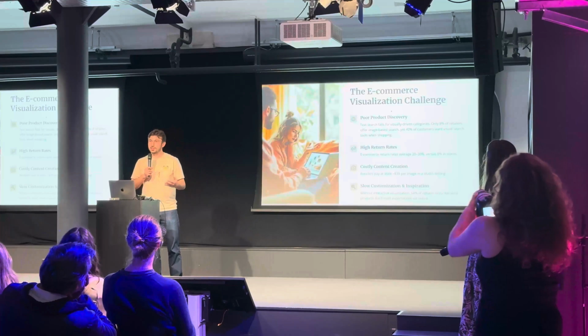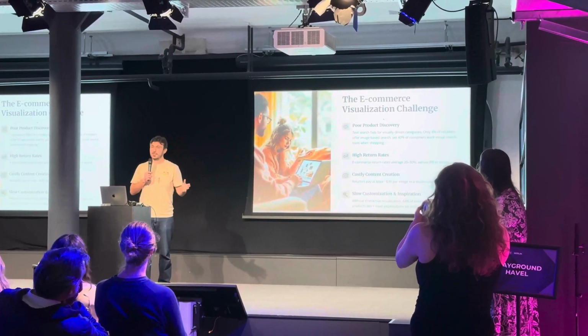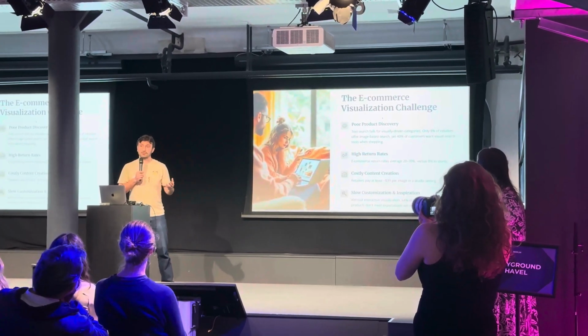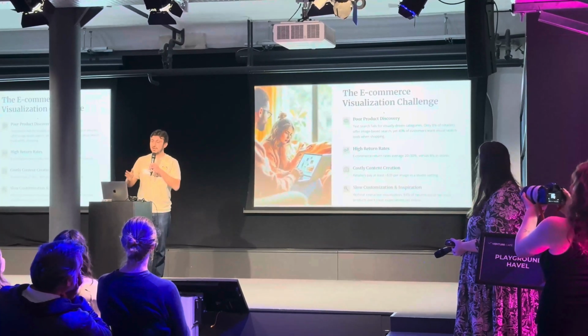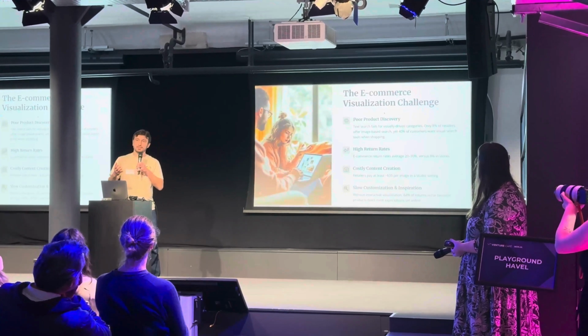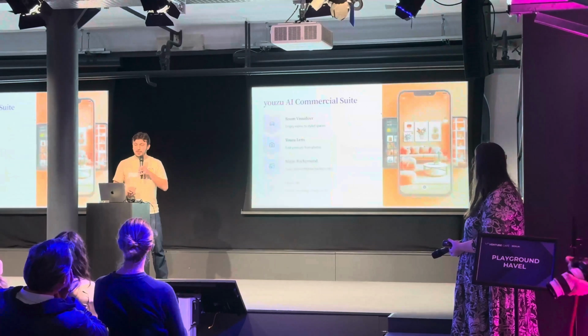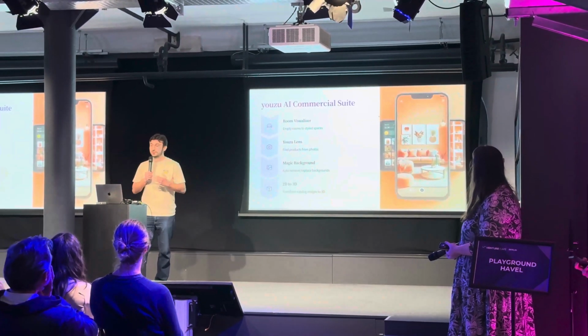Content creation is also quite expensive, approximately $39 for an image, and up to $1,500 on average per SKU, meaning the unit cost of every item. And obviously, there is also the customization and inspiration part, which we solve. This is our visual AI suite, which I'm going to show in more detail soon.